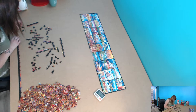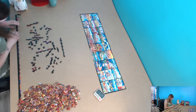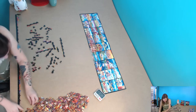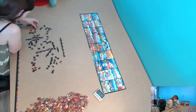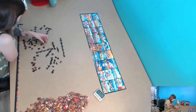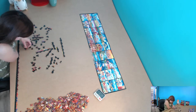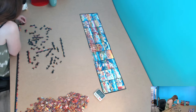Ooh, now we're cooking with oil, as my mom would say. Now we've got something. Some real progress. These are going to need to move. Move these pieces. Okie dokie. I will say this is going to be a real pretty puzzle when it's finished. In terms of pieces, it's a garbled freaking mess, you guys.